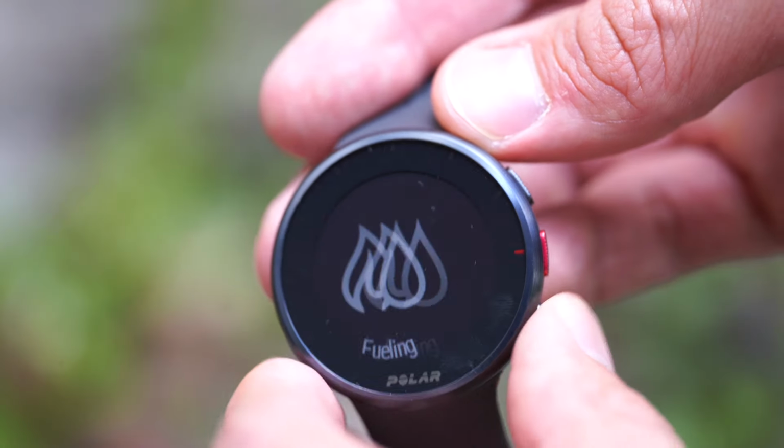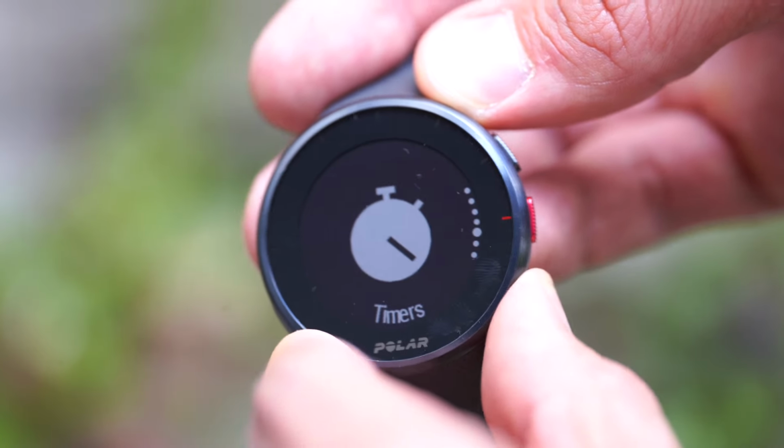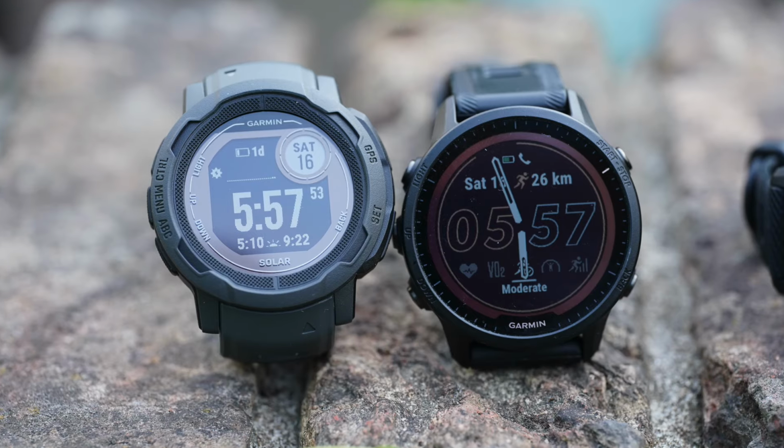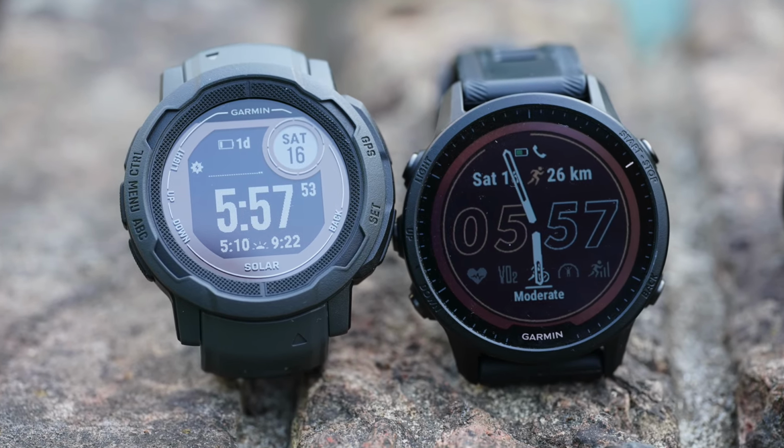I know I gave the Polar Pacer Pro a hard time, but you can get a Polar Pacer Pro for much cheaper than the Instinct 2 Solar. And again, this one has the solar, so if you're very keen on solar, you want to go for the Instinct 2 Solar. But it's still $450, which is a lot of money for a monochrome screen watch with tiny writing on it. It's not that it's not premium, because it has a very rugged build, and it feels nice on the wrist as well.